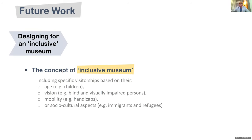And here we present four directions of future work. The first direction is designing for an inclusive museum. So Phygital Heritage promises several opportunities to address other specific visitorships based on their age, such as children, or vision, such as blind and visually impaired people, mobility, or sociocultural aspects.